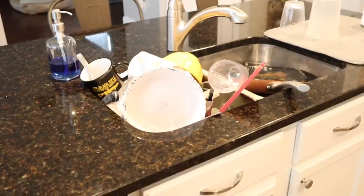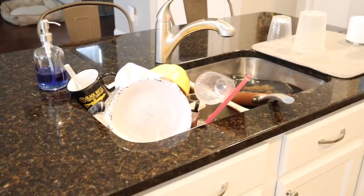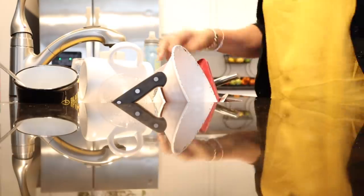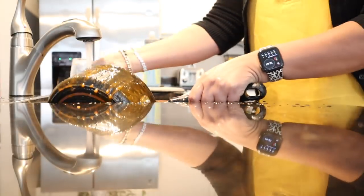We literally crashed after dinner last night and no dishes got done, nothing got put away. And now it really has to get done because I can't even stand looking at this. I'm going to take care of that really quick. Dishes are done for the most part. There were a lot of pots to wash.